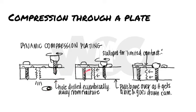And as you insert the screw and it begins to purchase the bone on either side, the shape of the screw head and the hole will allow for the screw to slide to the middle. So as it slides to the center of the hole, it will take the bone that it has purchased and compress it against the other side.